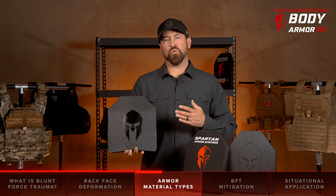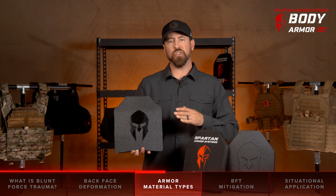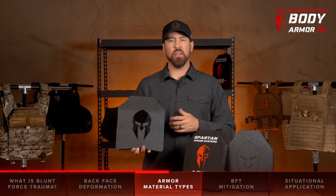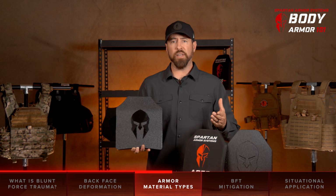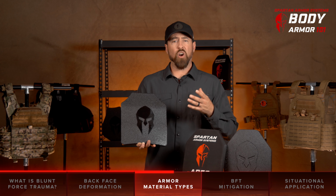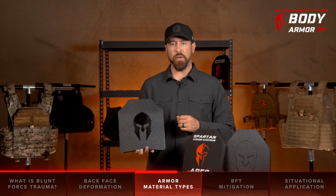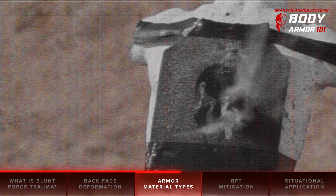Steel core armor is the most rigid of the armor types that Spartan Armor Systems offers, and typically you're not going to see much, if any, backface deformation on these plates if they should take an impact, which is significantly different compared to ceramic or UHMWPE armor composites that are going to show a large dimple on the back face of the plate should they take an impact. Do keep in mind that the kinetic energy does continue to travel beyond that dimple.